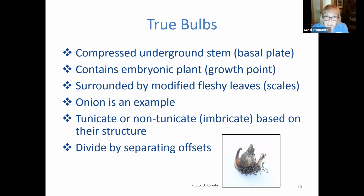The best example of a true bulb, though not a spring flower, is an onion. Whoops, there's that onion. So you can see the basal plate, also the price tag on the back of it, right across here, the embryonic point up here, and the papery thin structure around it. You're all familiar with an onion, but if you think true bulb, you'll know that onion is a picture of that bulb. True bulbs can be tunicate, like tunic, or non-tunicate, and that's based on their structure.